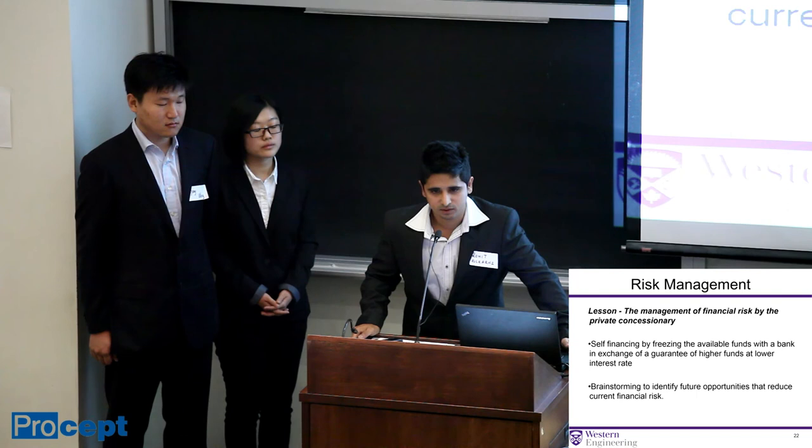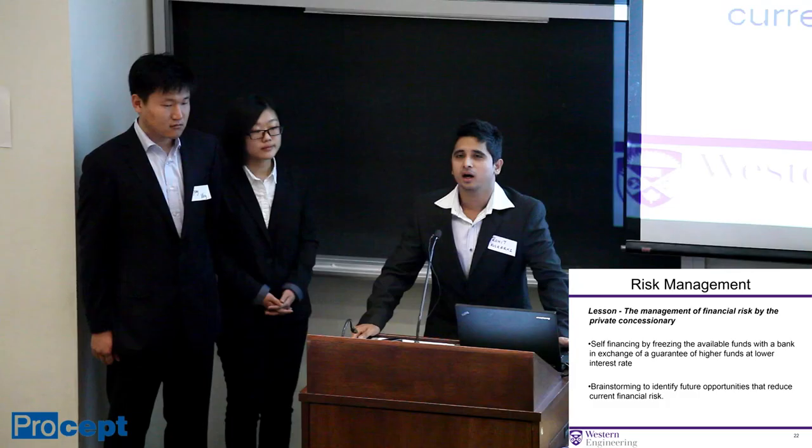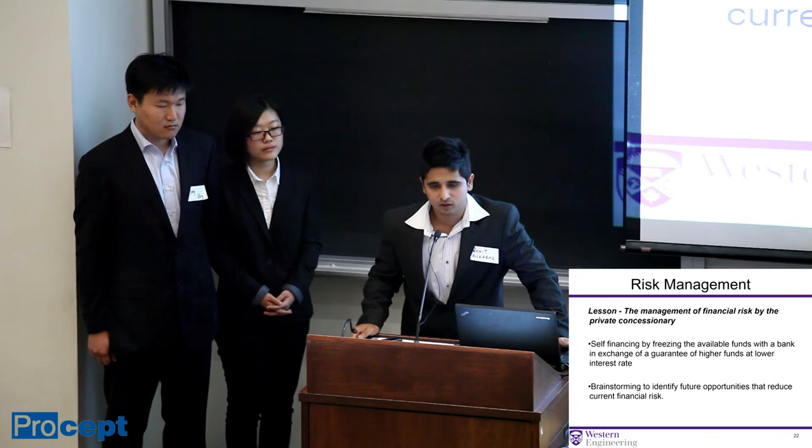And they did not stop at this. They went ahead to brainstorm and identify future opportunities with which they can reduce their current financial risk. One of the strategies employed by them was that all the steel scaffoldings used for the project were sold back after the project, and this was already evaluated before the project even started.